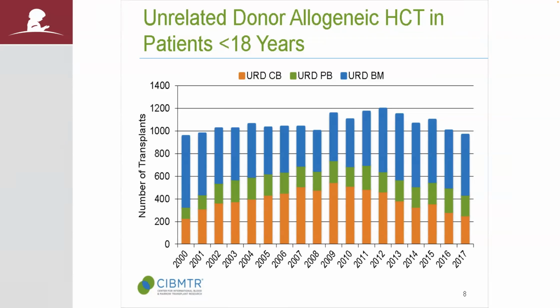URD is unrelated donor. The CB is cord blood. URD is unrelated donor, peripheral blood marrow or bone marrow. And these are the numbers. So the majority of it is, if you look, the cord blood started early in the 2000s and it's up and down. But the numbers for the unrelated bone marrow and peripheral.